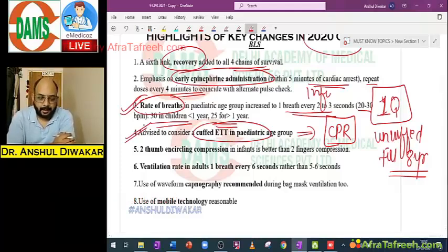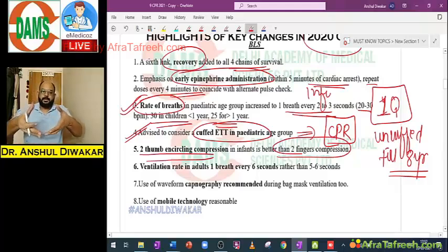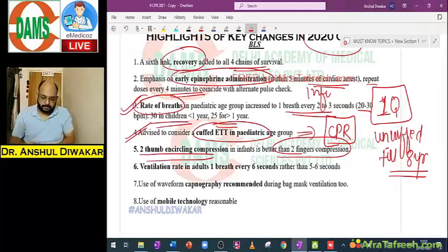Then 2 thumb encircling compression in infants is better than 2 finger compression. So we know that 2 thumb encircling technique is like this. So when you use it like this, this is better than 2 fingers.